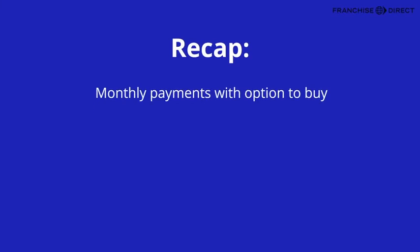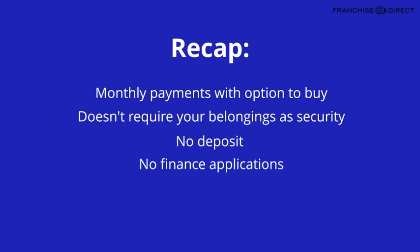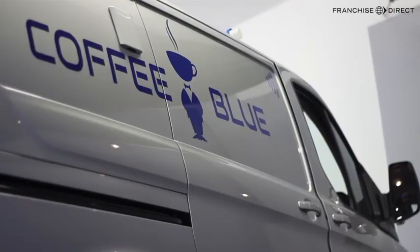So just to recap, rent-to-buy is an exclusive funding option to Coffee Blue that lets you spread the cost into monthly payments with the option to purchase outright at the end. It doesn't require you to use your belongings as security, there's no deposit required, no need for a finance application, and it costs just £35 a day, which includes a built-in maintenance agreement. So that's Coffee Blue's rent-to-buy service.